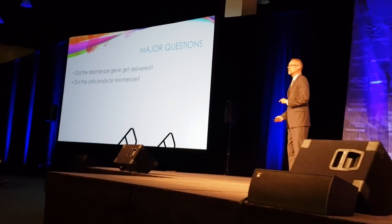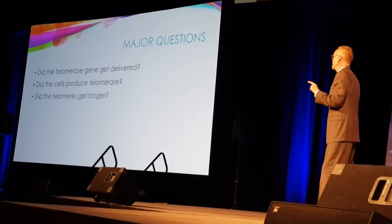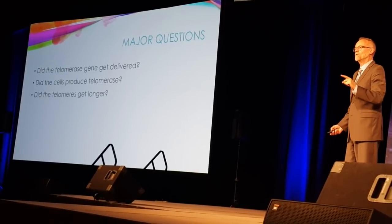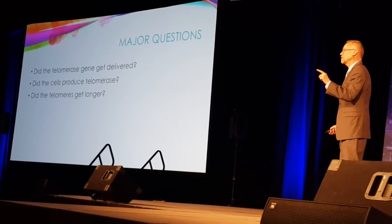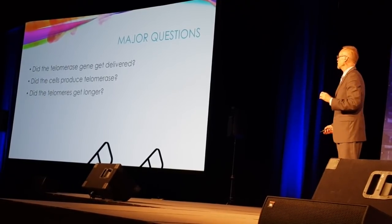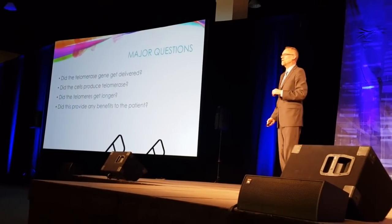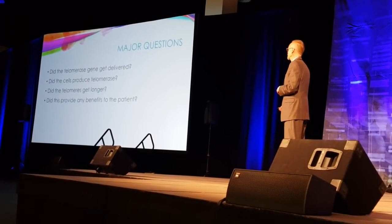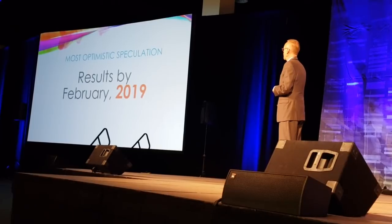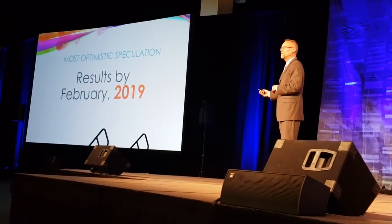Did the cells produce telomerase? If the cells that got it delivered, did they actually produce telomerase? And if the cells did produce telomerase, did the telomeres get longer? Well, we've got to ask all those 3 questions before we can ask, did this provide any benefits to the human? It doesn't matter if we give them telomerase and it doesn't lengthen telomeres. So our most optimistic speculation is we'll have the results by February 2019.